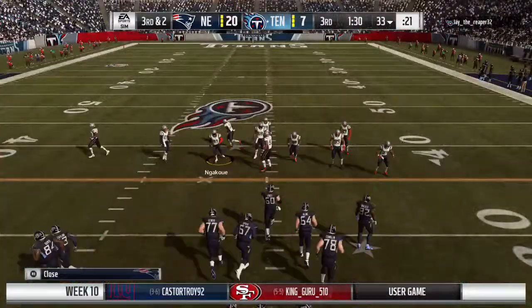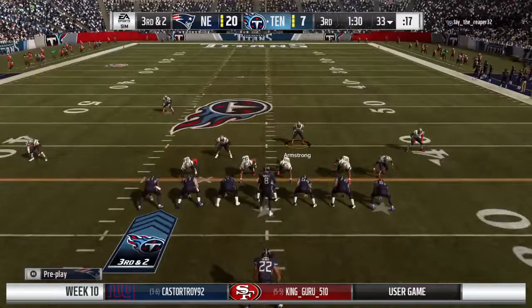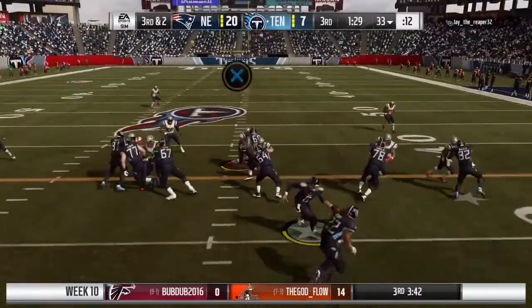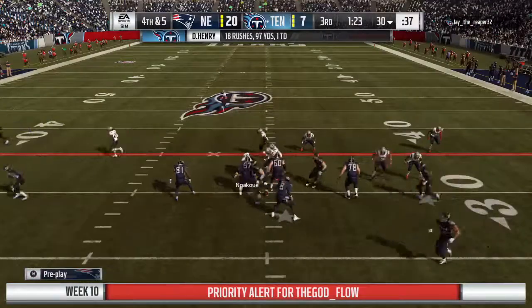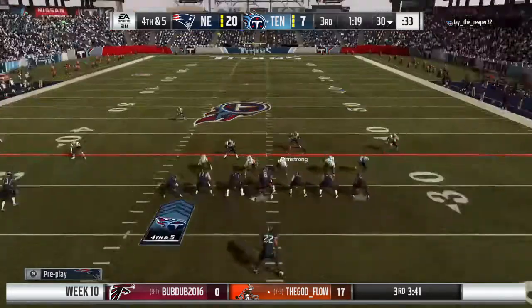This offense in desperate need of a conversion as they come up on 3rd down. On 3rd down, it's Henry, and he went backwards. He'll be down at the 30, losing 4 yards that time, and now it's 4th down.